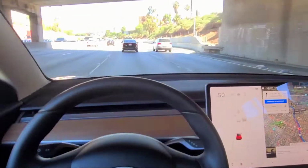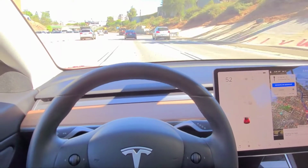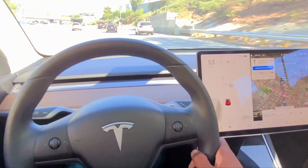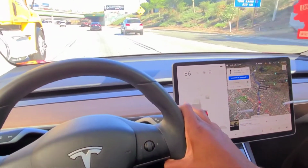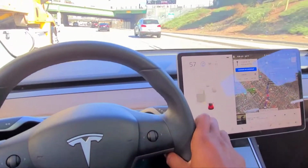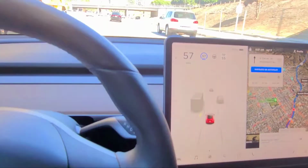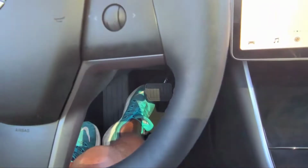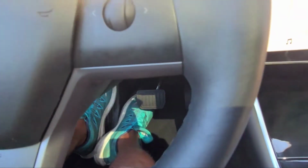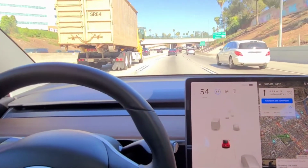So simply what you do is this. See how the GPS shows up? So first thing you do, I'm driving regular, my foot's on the pedal, and what you do is you click down once. It's for autopilot. See how it says max 57 right there? That's autopilot. My feet are off the pedal. I don't know if you can see it, but feet are off the pedal.